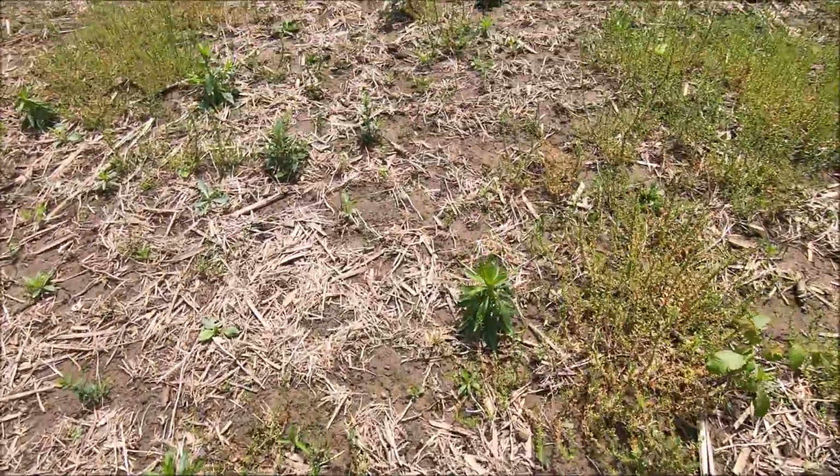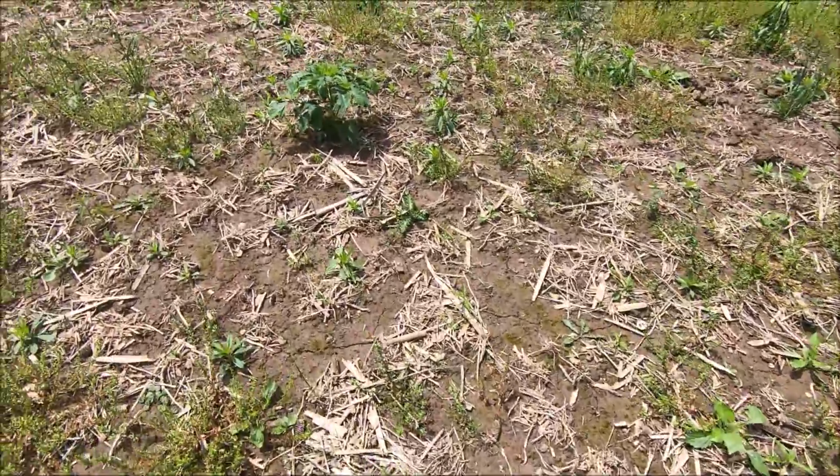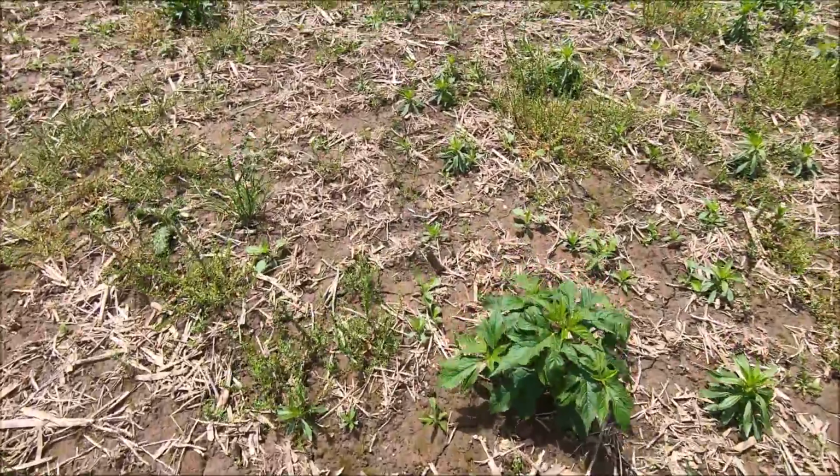We're going to keep looking probably another 20 minutes, and then we're going to grab the detectors, and I think we're going someplace slightly different than this field.